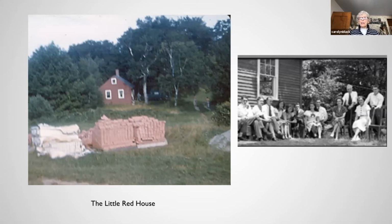It was sort of a nuisance to keep the cattle and the sheep and have to have somebody come up all winter long while we were in Syracuse. So instead, Dad decided they'd build this and he'd hire a caretaker.